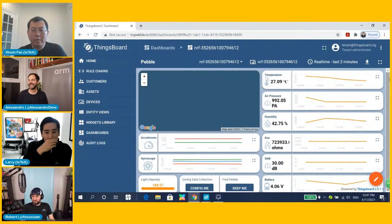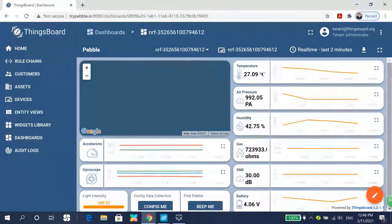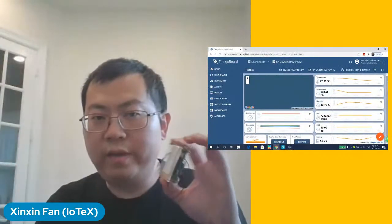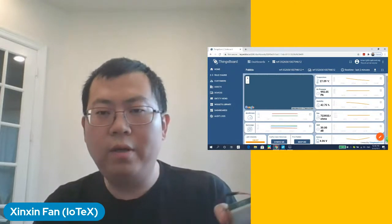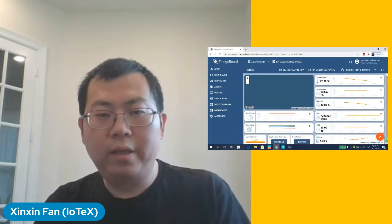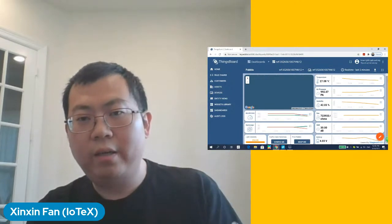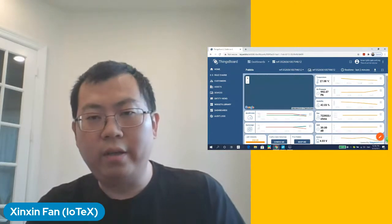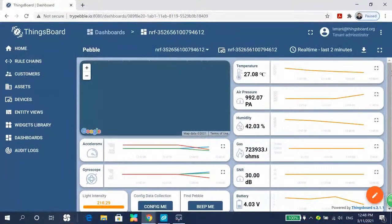So can you see my screen? Yes. Okay. Actually, I'll briefly talk about this from the developer perspective. The default firmware for developers on the Pebble connects to a number of open source components. We are hosting all those components on the cloud. Once you power up the Pebble, it directly sends the data through MQTT to the HMQ, an MQTT pub/sub server, which is further transmitted to ThingsBoard for visualization.